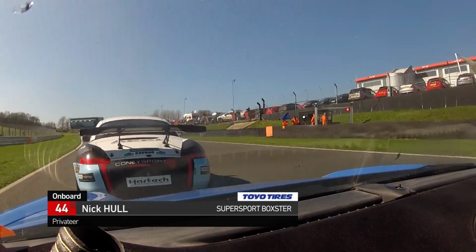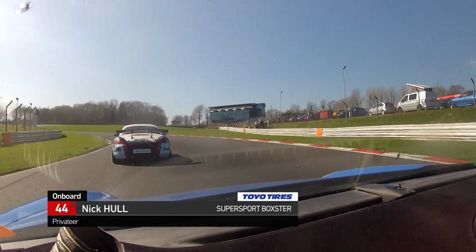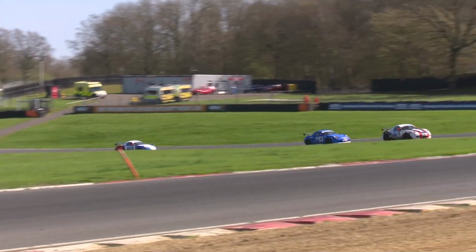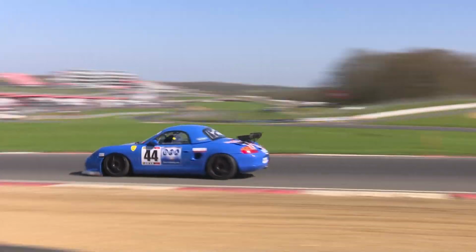Nick Hull goes through as well. And Nick trying to get the momentum along Cooper Straight. Have a look at the inside at Surtees. Nothing quite doing on this occasion, but he's certainly putting the pressure on, and Porter soaking it up at the moment. But Nick Hull will have another go. Anthony Hutchins not that far away either, has not been lost by those two.